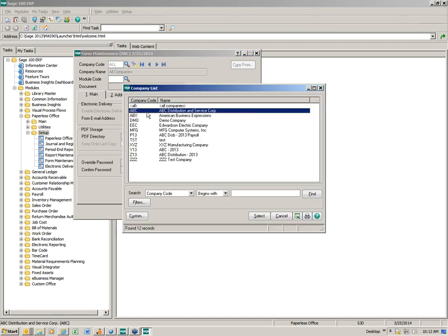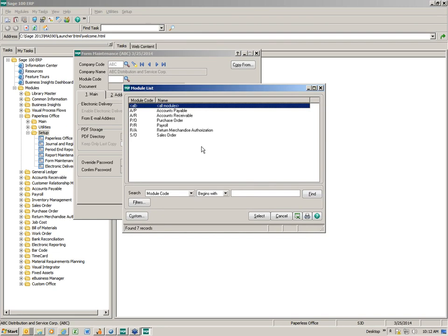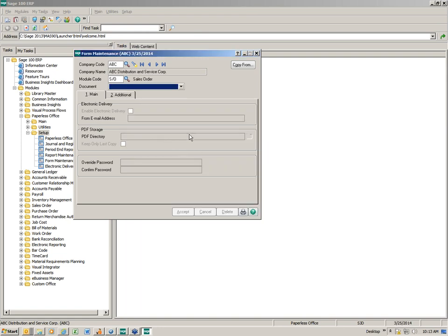So I'm going to choose my ABC company, and when it comes to module code, I can actually make a decision. Maybe today I'm not ready for all. Maybe today I just want to do, say, for instance, my sales order documents. Then it's going to ask me, okay, well, of your sales order documents, which ones do you want to create as paperless? I can say all, or I can say just invoice or just an order. Okay, I'm going to choose all.